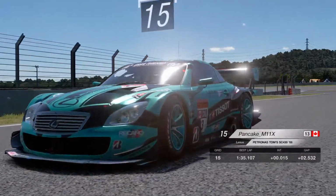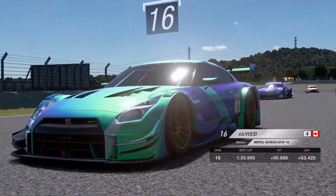15th place is Pancake M11X. Nice livery on that SC430. 16th place is Ez Web.